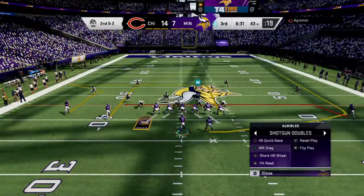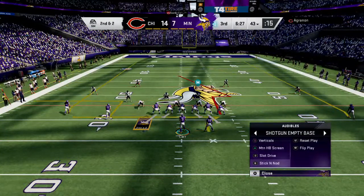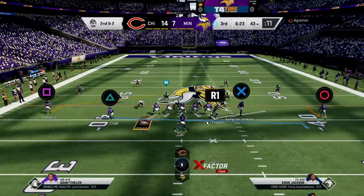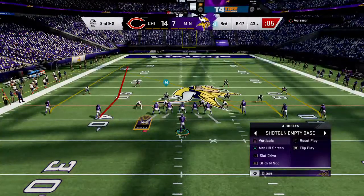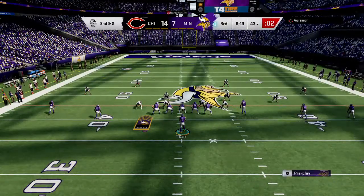Switch. Protein spill. 45. Mike, 45. Hey, let's get that ball, D. Let's get that ball. Hey, alert 3, alert 3.